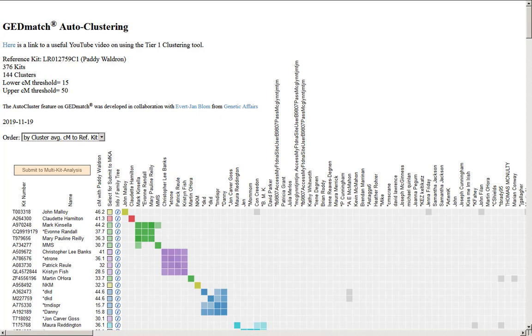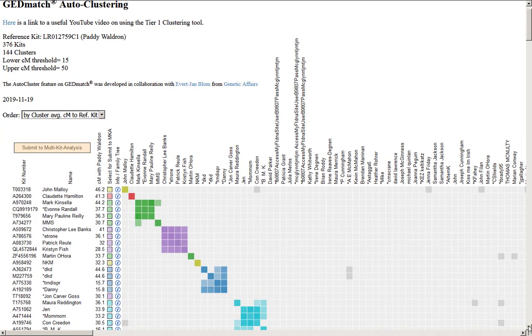Now my clusters are ready. So it has put my matches together. They are currently sorted by the average amount that I share with the other people in the cluster. I don't know who most of these people are, but they're all closely related to each other and to me.